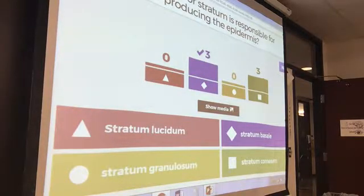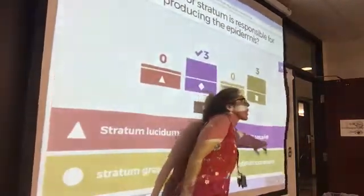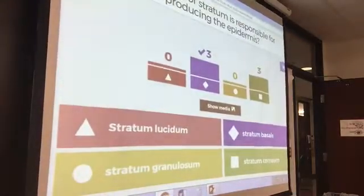The corneum is the outermost, and that's the dead stuff we're getting rid of. So we're really getting it from the base. Remember that base. It's the base, all right? All righty.